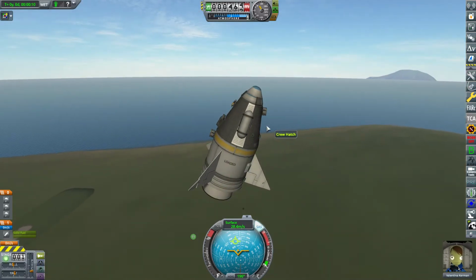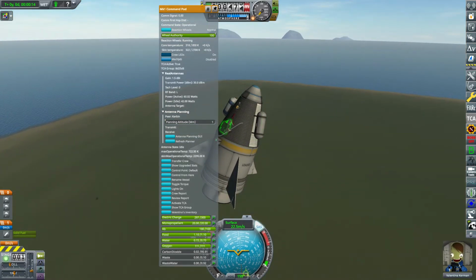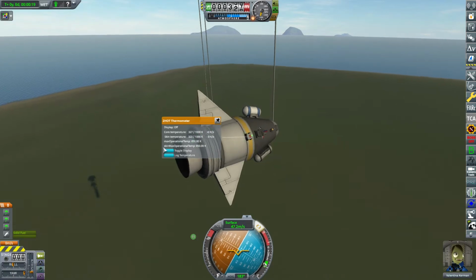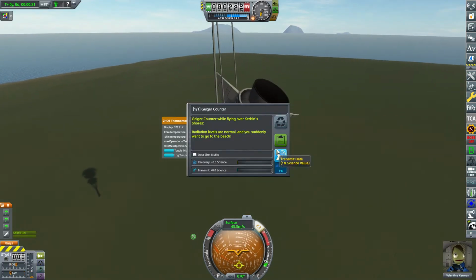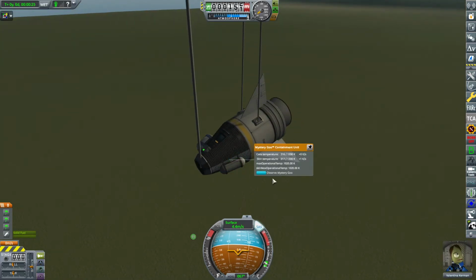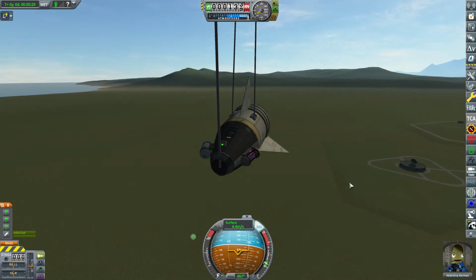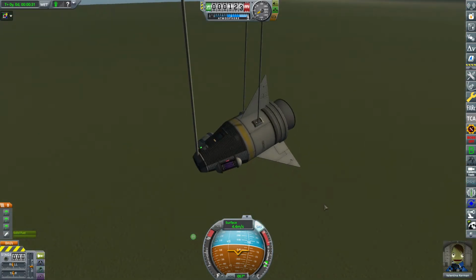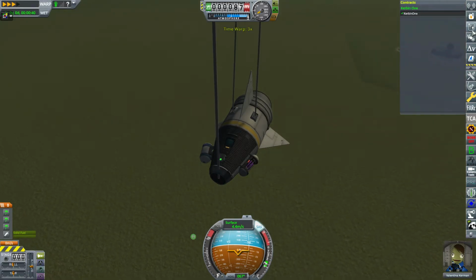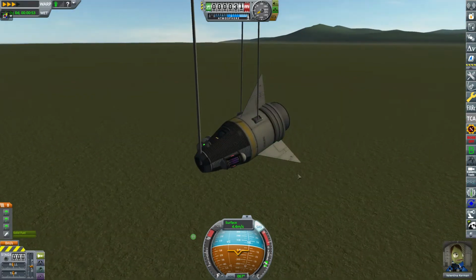I'll just grab a crew report from her. Nothing now on the crew report. And just log everything we can. There's no more science to be had in this area, it seems. No more science at all to be had in this area. Fine. Not a problem. Now, that contract is complete. Good, that's what I wanted.